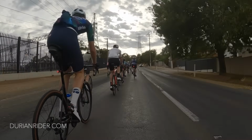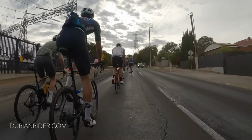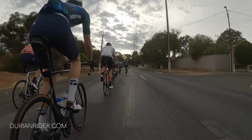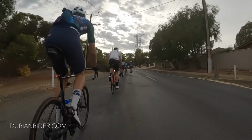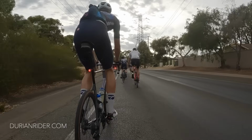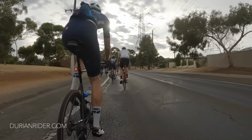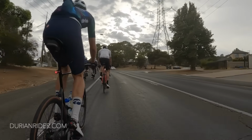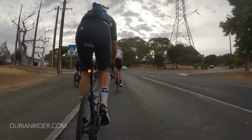I try and start at the back just so you get a perspective of how big the bunch is, and then also moving up. But you want to move up quick. So the pace is, I'm doing about 500 watts here, just trying to move up the bunch. Sit on this rider's wheel here. And I thought this is a good sit. I think we'll cruise up at a sustainable pace and then get up to the front.